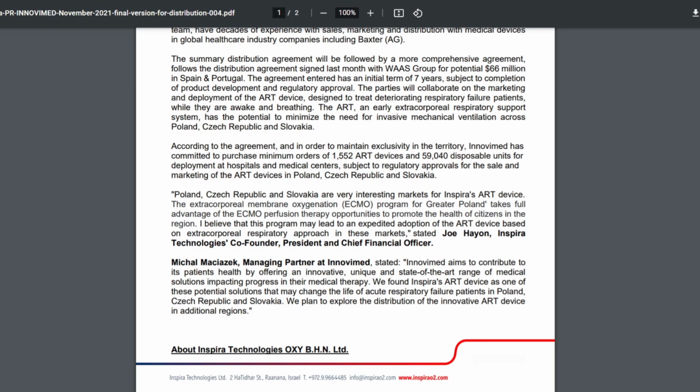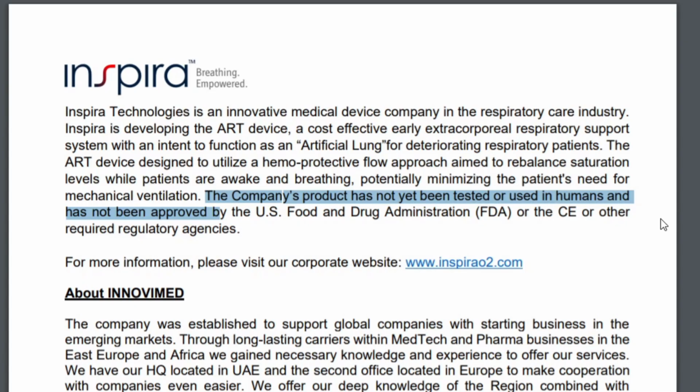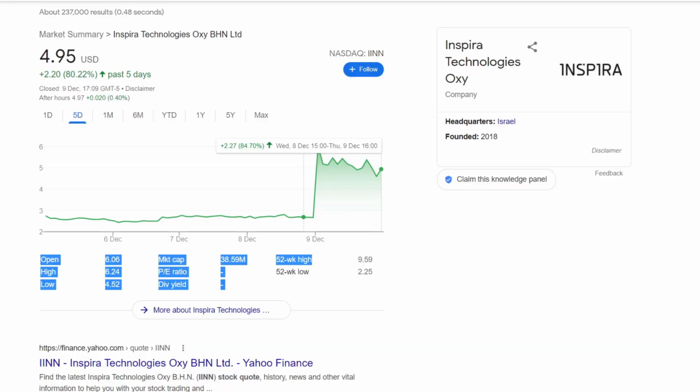It says in each of these press releases, the company's product has not yet been tested or used in humans and has not been approved by the FDA or the CE or other required regulatory agencies yet, so there are no guarantees. The second point is that today the share price has gained over 80% in one day, so a pullback tomorrow could easily happen, but I think that this would provide a great entry for the long-term investor.